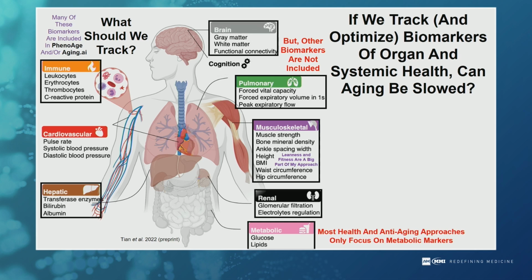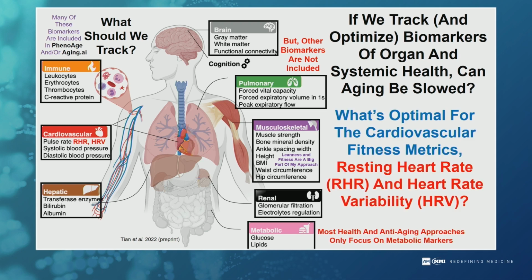Brain-based biomarkers are not on any of the tests that I mentioned. And that's a tough one to track because there aren't any commercially available blood-based biomarkers that are good for predicting brain health. MRIs are probably the best thing you can get, but I think it's going to be hard to convince my doctors to let me get a brain MRI 6 or 7 times a year. And then last but not least, cardiovascular metrics are not on these blood-based biomarker tests. So with that in mind, let's take a look at the data for resting heart rate and heart rate variability.